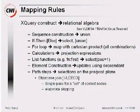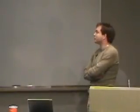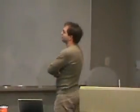Like I said, for each XQuery construct there is a relational algebra mapping rule. Actually, this stuff was published in last year's VLDB. For instance, when you do sequence construction, you get relational union. If you do if-then-else, you first evaluate the Boolean expression and then select with that, and possibly do a union of the selections if there's also an else body. You saw the for loop, which is a map with Cartesian product. Calculations become projection expressions. A number of built-in functions, especially the list ones, also map to relational operations. For instance, the function first, which gives the first value of a sequence, is simply a selection on the pos column, where pos is 1.